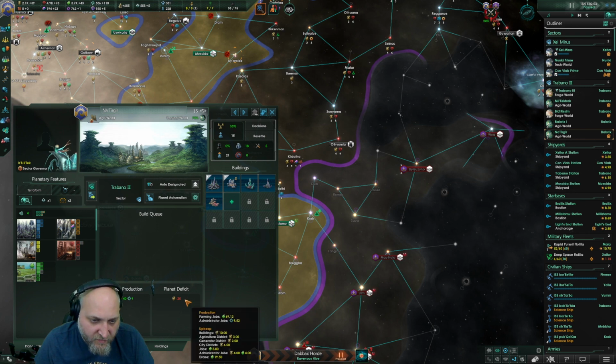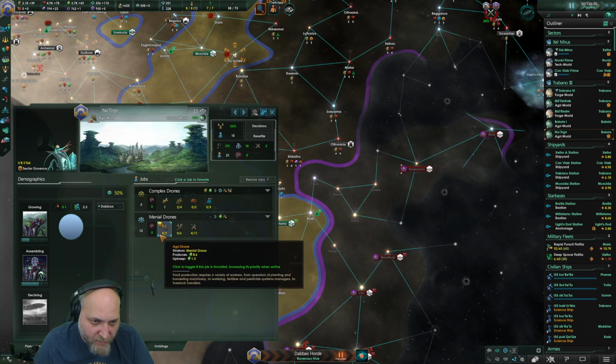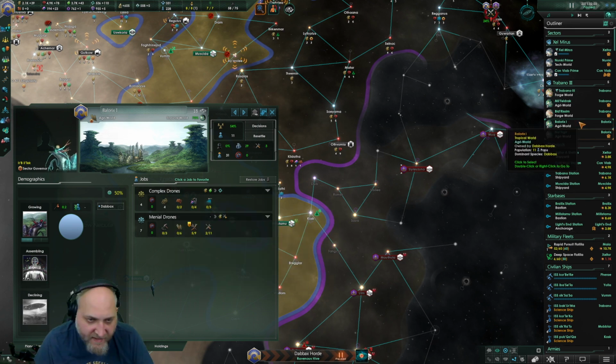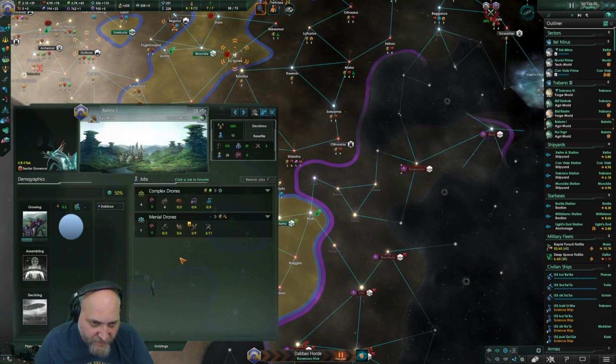Let's just take a look right quick. So we're running a deficit here on this planet of negative 25 credits. That's because this is a farm planet. When we get a couple more people, then it's going to fill this in. So it's just going to take a bit for that one to be super productive. This one is a deficit of 22 food, and then that'll get.